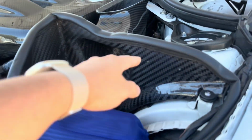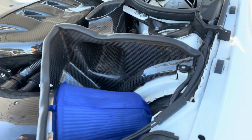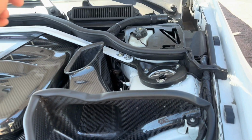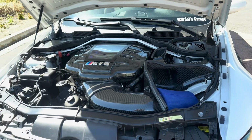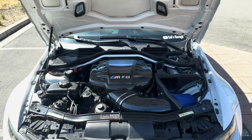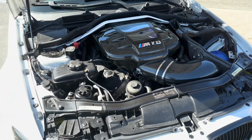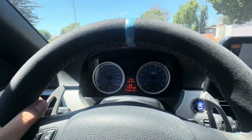We also have this carbon fiber heat shield here, which is very functional. It actually seals to the hood and it exhausts out through the hood as well. Very happy with the engine bay. It gives the car a unique look and it sounds amazing, the induction noise.